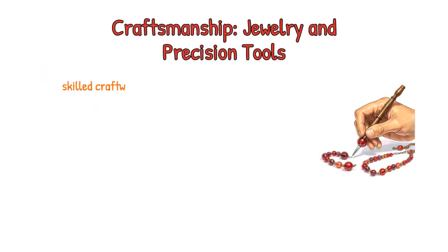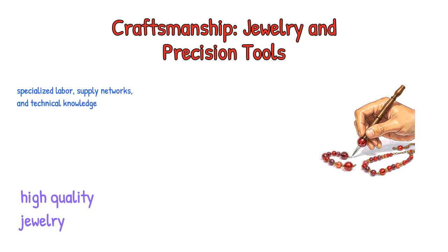They were also skilled craftworkers. The Indus people made high-quality jewelry from carnelian, shell, faience, and metals. These weren't random decorations, they were the result of specialized labor, supply networks, and technical knowledge. For example, drilling tiny holes into hard stones like carnelian required serious precision. That tells us they had advanced tools and workshops.